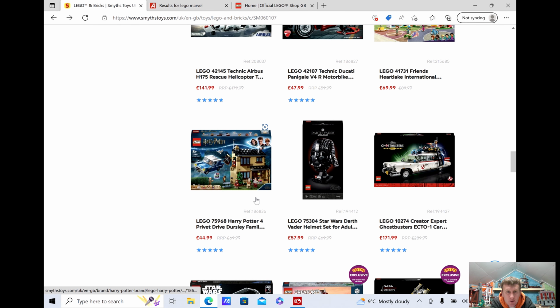Right. So the Harry Potter, the little family home, 69 to 44. So that is what that looks like. And again, good selection of minifigures with it. So that is all of those, and it comes with the nice little logo, nice little minifigures. Got a cool little cake, all the post and everything like that. So that's a nice little bit with the owl. So there's another good saving.